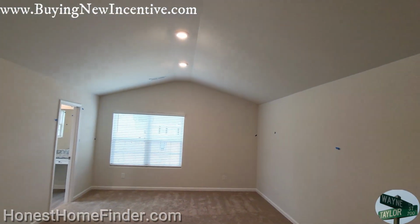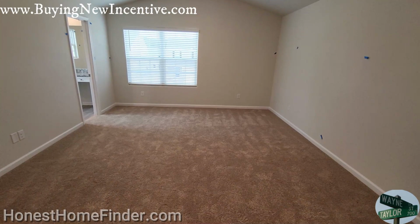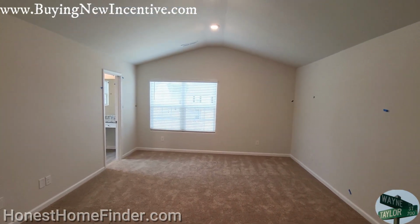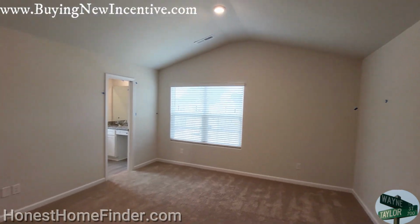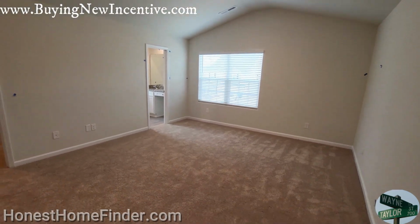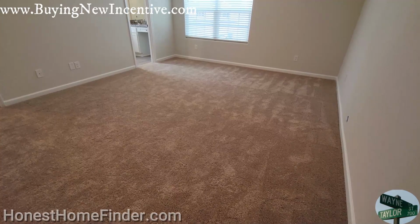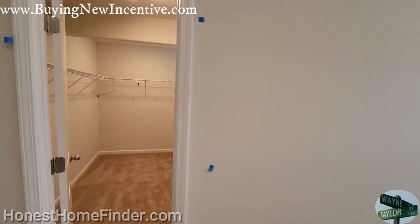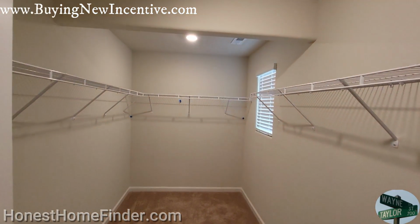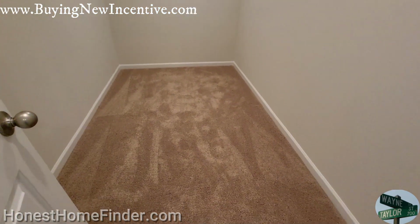Master, a raised ceiling, I like that. Because it's just a feature. You get less attic space, but it just makes the room feel bigger when it's an optical illusion. Square footage wise, you don't get any extra. But it's that feel, and sometimes the feeling makes just as much sense as reality.